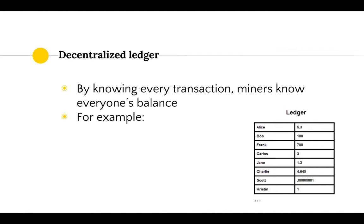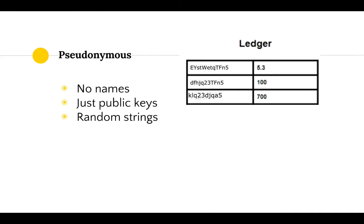So imagine it looking a little bit like this. They know how much Alice, Bob, Frank, Carlos, Jane, Carly, Scott, and Kristen have because they've seen all their past transactions. But it doesn't actually look like this because Bitcoin is pseudonymous. So that means there's no names attached to these balances. There's just public keys, which essentially look like random strings. So as you see on the right, they're just random strings of letters. So you couldn't really tell if it was Alice or Bob.